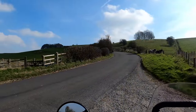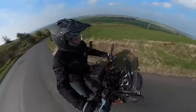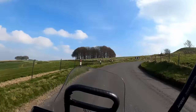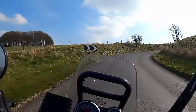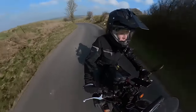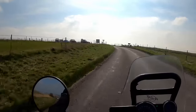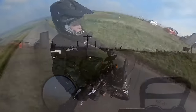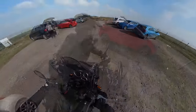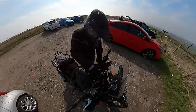Bike friend. Oh, it is quite windy. No wonder the drone didn't like it. Car park for the crossing of the Ridgeway with the Hackpen Hill White Horse. Right, let's go and have a little look at the chalky horse.